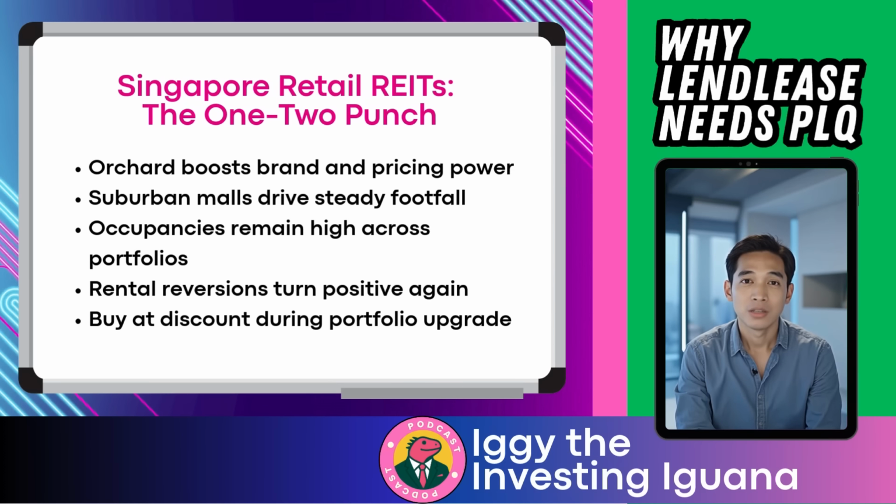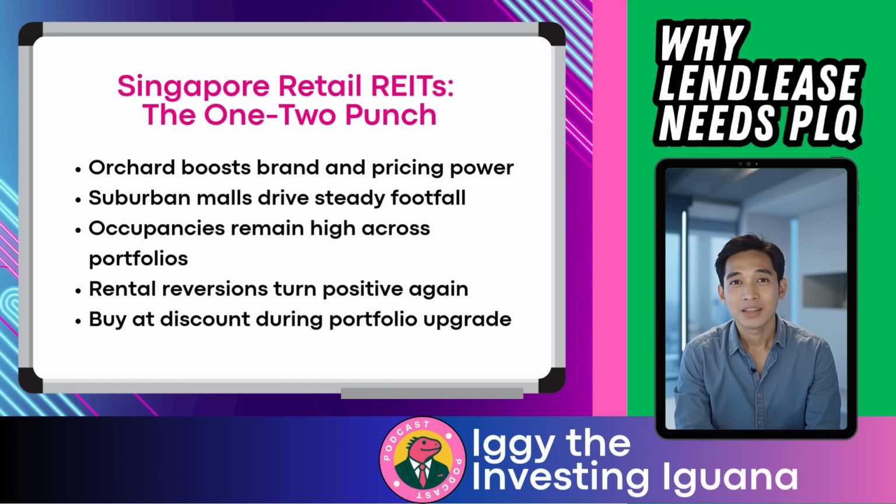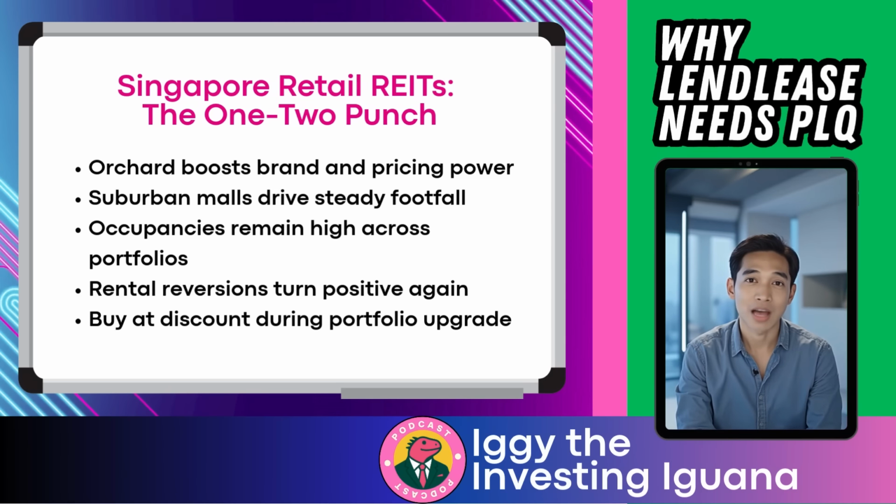Now the transition. This isn't just buying more gross floor area. It's about creating that one-two punch. Orchard Road for brand and pricing power, suburban PLQ for daily footfall and defensive cash flow. And the timing helps. Retail REITs in Singapore are not in crisis mode anymore. Occupancies are high across quality portfolios. Rental reversions are back in the positives. Suburban malls led the recovery, with many exceeding pre-COVID sales.